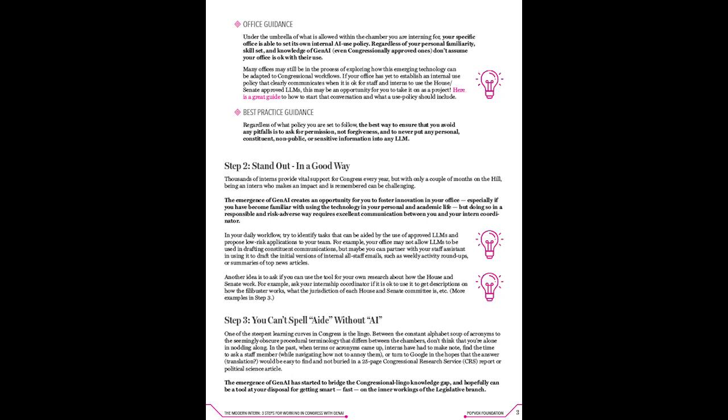So a great thing that you can do to stand out as an intern is be proactive and create an opportunity to foster innovation in your office by becoming familiar with this technology so that you can use it in a way that helps your office thrive and adopt it in its daily workflow. So identify tasks that you can use these large language models with. Sometimes offices are allowing drafting for constituent communications, some not. Some help with all staff emails, some don't. Some help with research gathering. These are all questions that you're going to want to talk to your colleagues and your supervisors about.